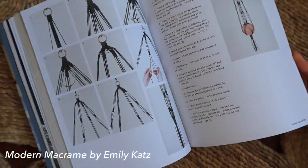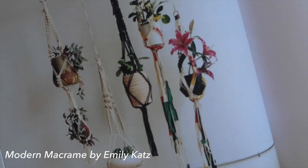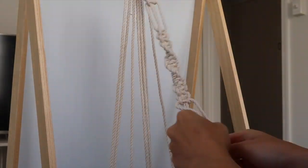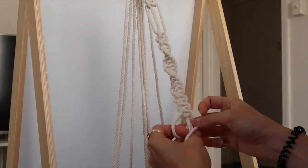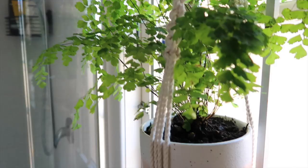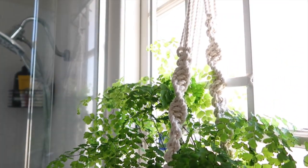There's one for holding your utensils. I like the lamp fittings and stuff. Yeah, there's rugs and all kinds of things. And if you don't know what macrame is, it's like braiding string or thread. So you use macrame rope and specific weights of rope to make these cute little designs. But I'll put in some close-ups from the book.